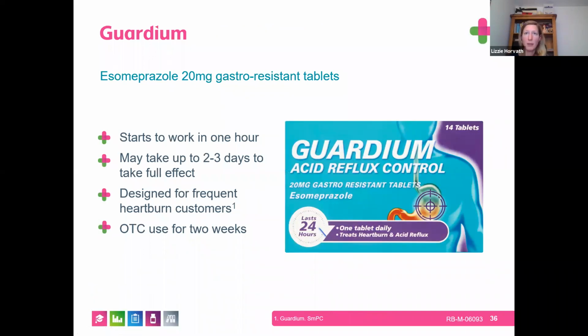Again, coming back to some RB products. We have a PPI available on the market in OTC form. It's called Guardian, and it contains 20 milligram esomeprazole in gastro-resistant tablet form. The product claim is that the tablet starts to work in 1 hour and it can last for up to 24 hours. But I just want to refer back to what I said previously. When the patient starts taking this first, it may take about 2 to 3 days to take full effect.